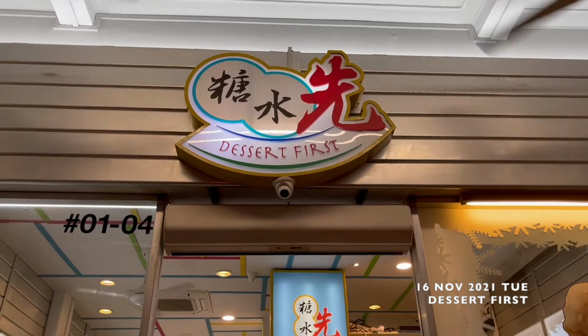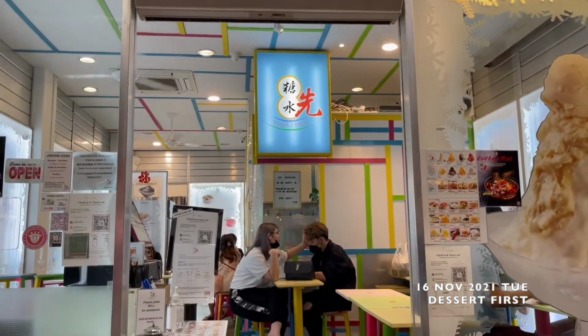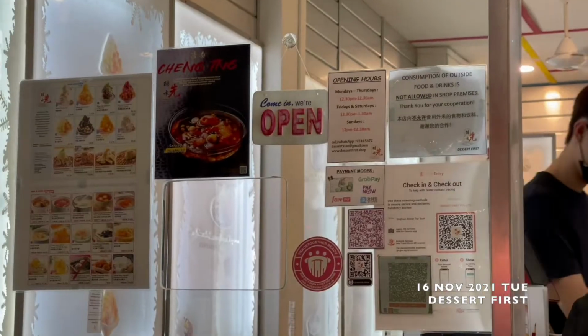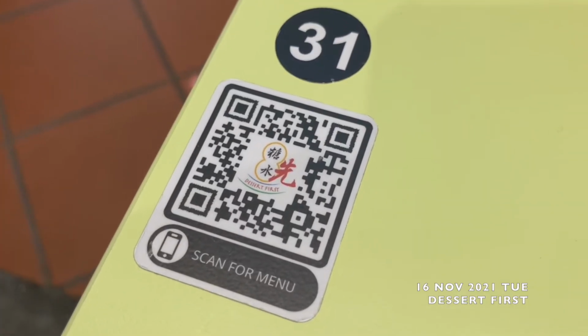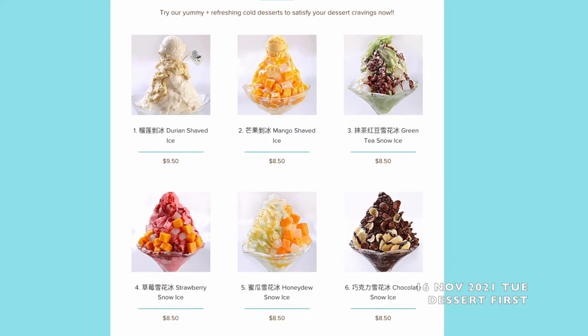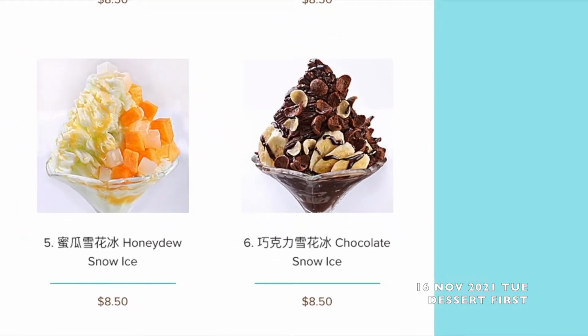The actual shop itself looks very colourful, you can't miss it. You can either sit inside the shop or outside along Liang Street. There's a menu outside the shop, but you can also scan for it using your mobile phone. All the dessert photos on the website looks very enticing, and I have chosen the chocolate snow ice.